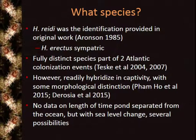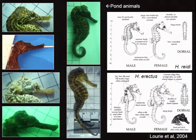There's no specific data on the length of time that the pond has been separated from the ocean, but with ocean sea level change, we know that the pond has probably had water in it for about 6,000 years. So we've got a relatively recent colonization event that we're looking at in this particular group. So let me let you in on this detective story.